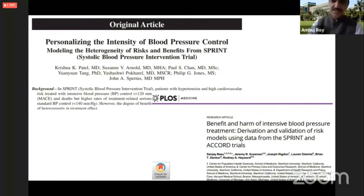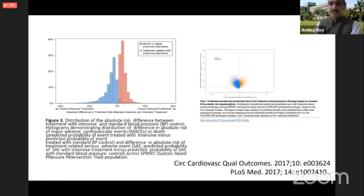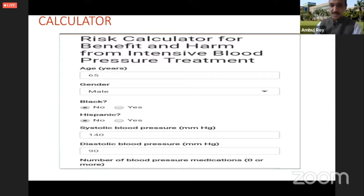But as we progress further, I've just picked up two interesting studies where they've pooled data from a lot of trials, including SPRINT, and they've looked at finding the sweet spot, and it could be very different for different individuals. So probably in the future, blood pressure management will be like lipid management right now, where we know it's high intensity, medium intensity, low intensity targeting. Similarly, depending on your risk, you could put this in a calculator, see your risk and then determine your targets. Probably this is how the future of blood pressure targets is going to be.